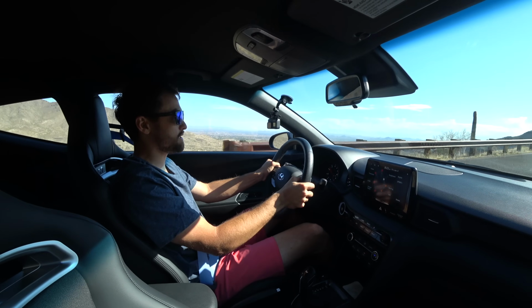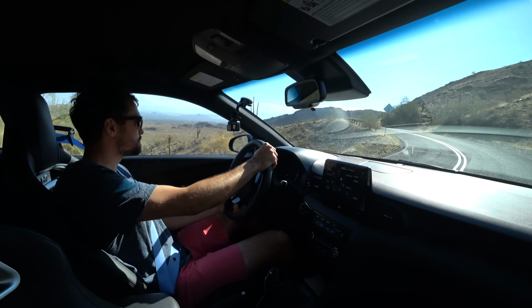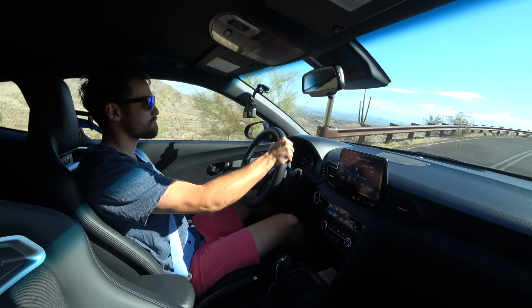Now Andrew's behind me in a BRZ. And he's having trouble keeping up. And this is front wheel drive. It keeps planted through all these sections.